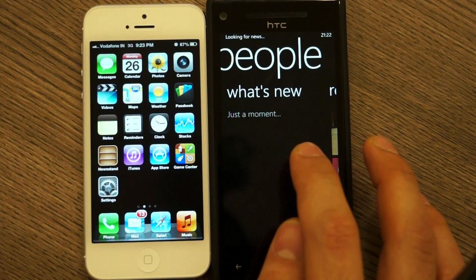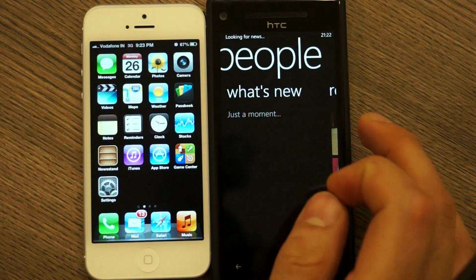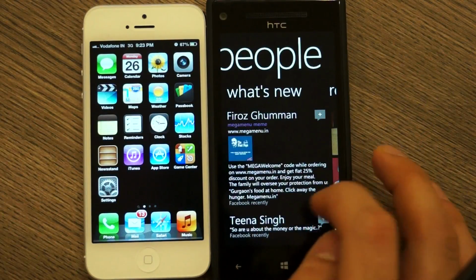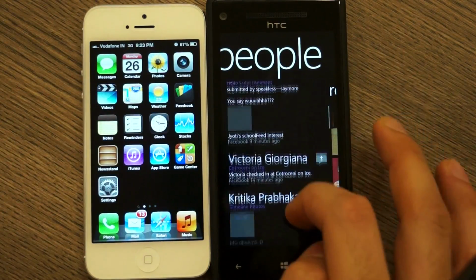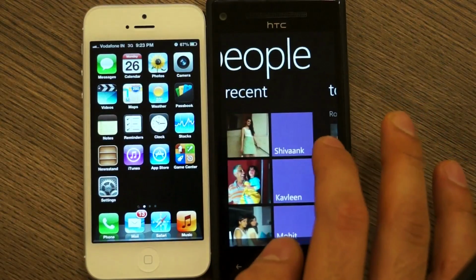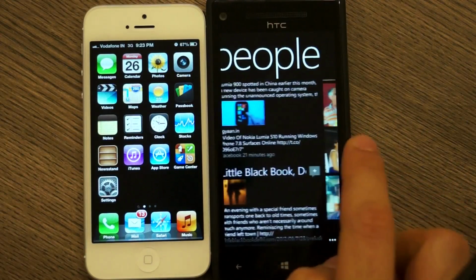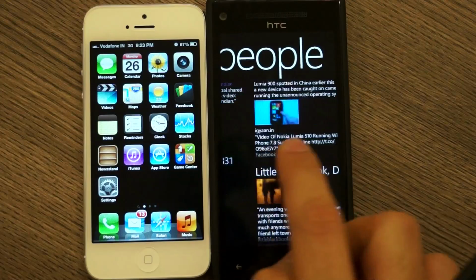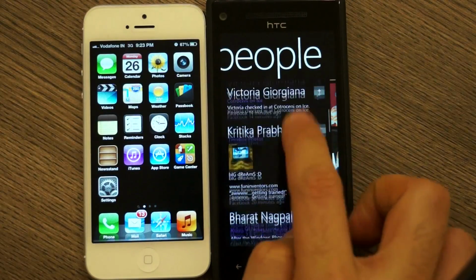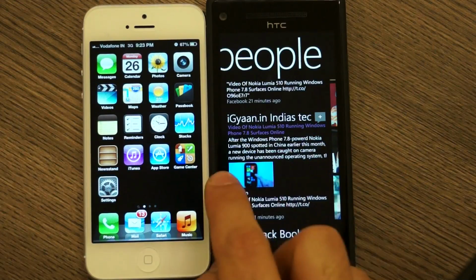So whatever they are doing on Facebook, whatever they're doing on Twitter, you get all sorts of updates in the what's new section. Like I said, we are on 3G. Our network is a little slow. You can see that everyone's updates just show up over here, which is really convenient if you are very socially active. You can also see recent calls show up in the same tile layout over here, and you can see what people are up to in the what's new section. Even updates from iGyaan show up over here.